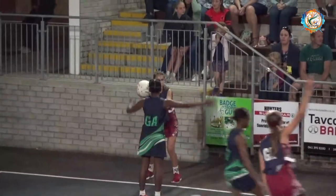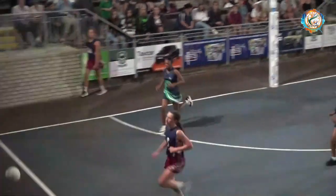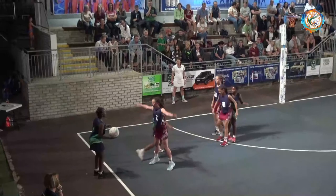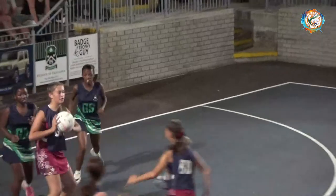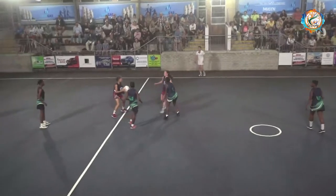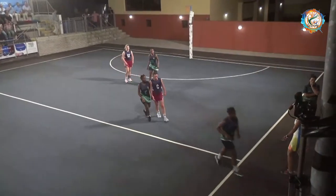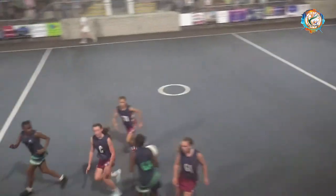That's what I've got. And that's four. I'm sure they've got six, but I don't think that's right. That's a question. Right, Settlers have got the throw in. They're trying to take a long pass over to the goal shooter, but the goalkeeper from Newton Park has actually picked the ball up. Centre unable to hold it, picked up again by the goal defence. And they're unable to hold it, so it'll be a throw in for Settlers.